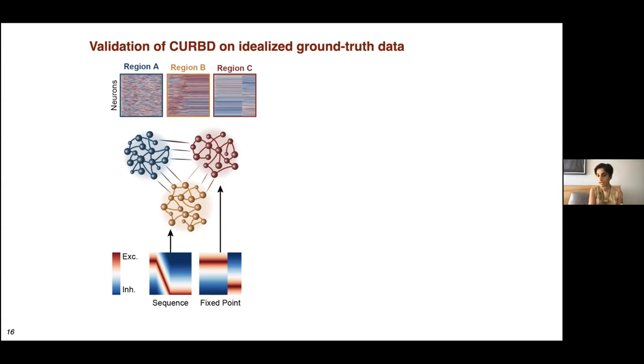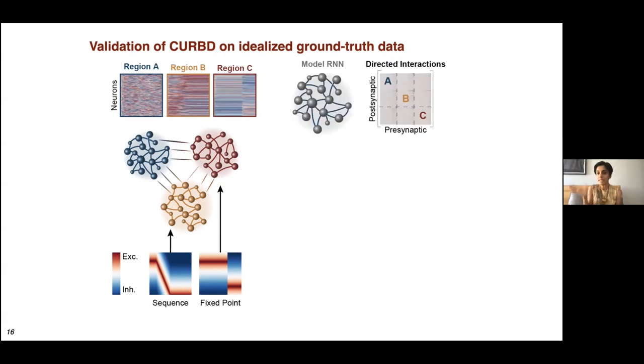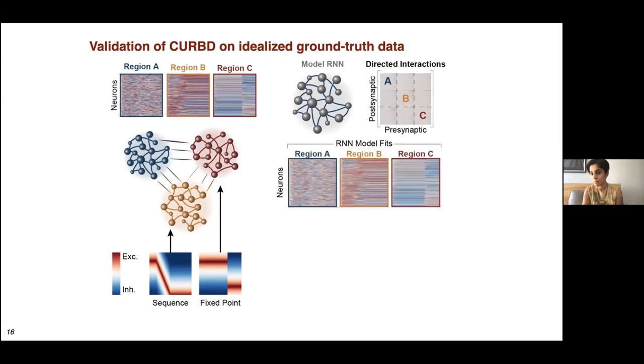So this is the generator model. Each RNN here in these three regions has 1,000 units. So now I take a randomly connected RNN with 3,000 units, because I want it to fit everybody here. And I fit its activity to match the activity that is produced by the generator model. And that gives me this directed interaction matrix.